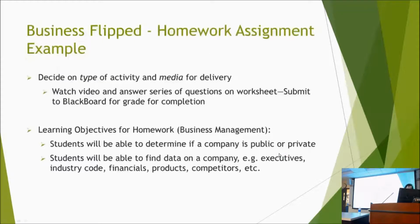Okay, so the business class, I was teaching the library instruction, and I did create a video, which I'll show a minute of, and then there were learning objectives that I had for the homework. I just wanted the students to know two things after they did the homework assignment. They should know if a company is public or private, how to find that out. Where do they look? What do they do? Students will be able to find data on a company. How can they do that?